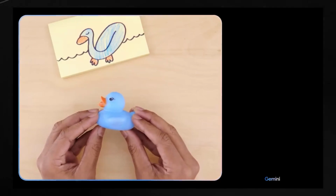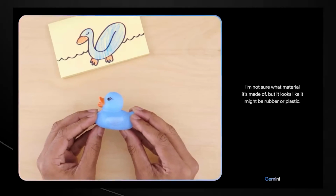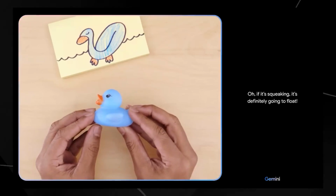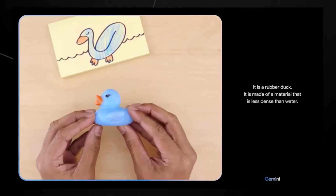Would this float? I'm not sure what material it's made of, but it looks like it might be rubber or plastic. What if I tell you it's making a squeaking sound? Oh, if it's squeaking, it's definitely going to float. Nice. It is a rubber duck. It is made of a material that is less dense than water.